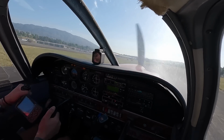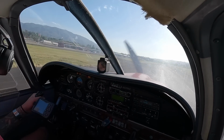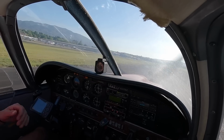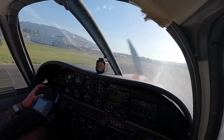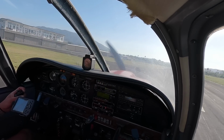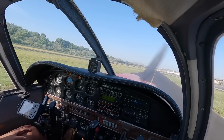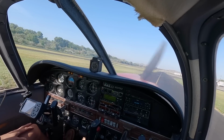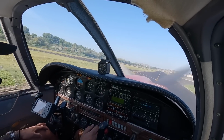Oh shit. Wow. It slammed her on there. That was a terrible landing. Current traffic, Cessna 630, left base 25. Holy hell, boys. That was crazy. Alright, Corona traffic, White Arrows, clearing the active, taxi, transient parking. Corona traffic. That was a good one, boys. The wind is howling right now. That was a solid set down, big bounce. That was a good one.